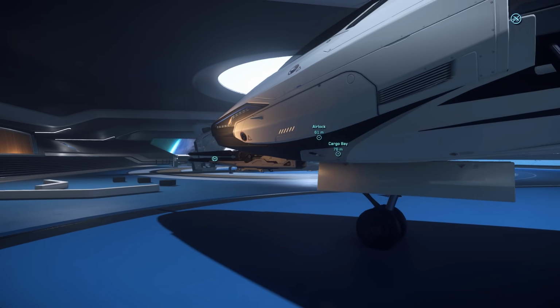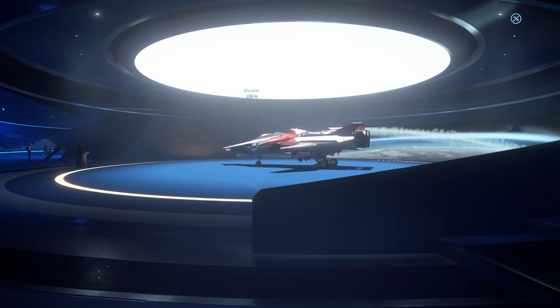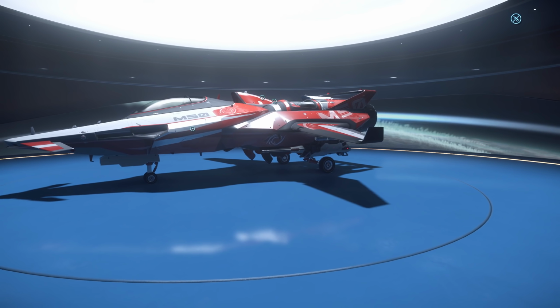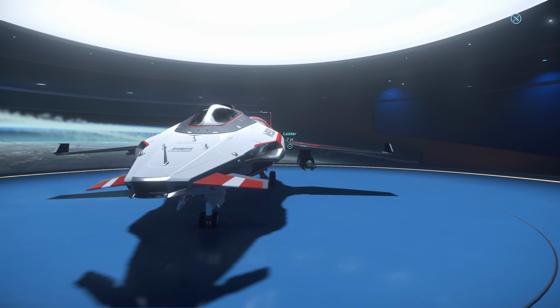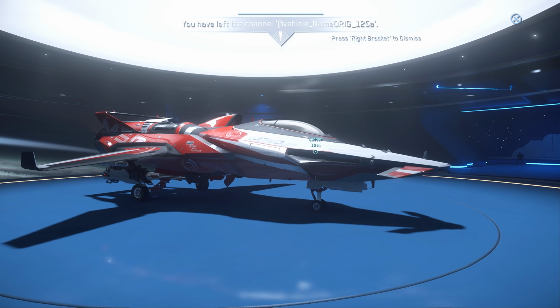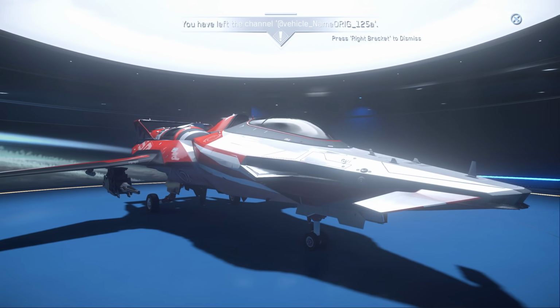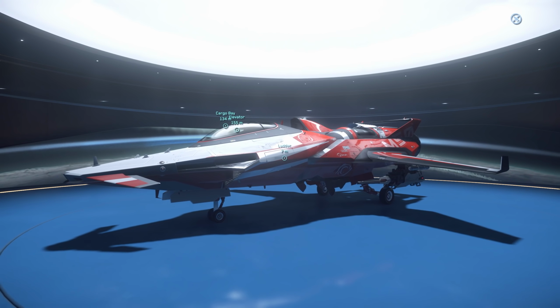Right. Let us go and check downstairs. So downstairs we do have the M50 as well. So this is a dedicated racing ship, although you can use it as a little gnat of a fighter. It's obviously going to fit in a lot of ships if you want to have a small, fast ship there for reasons. Very snub-sized, but it does have a quantum drive. And yeah, very suitable for racing.